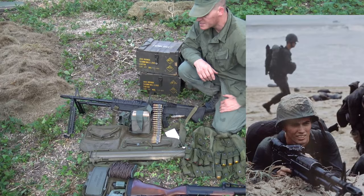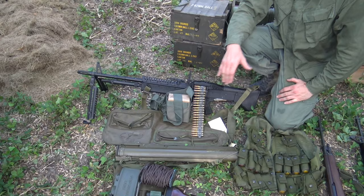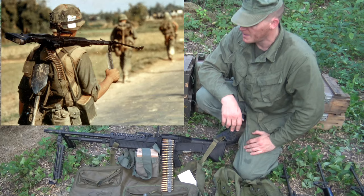M60, 7.62 by 51 millimeter, that was used by both the Army and the Marine Corps. Some SL3 gear that you're going to have for it. This is the A-bag or assistant gunner's bag. You will have a spare barrel in there and some other tools. This is a bandolier. Inside a bandolier, you have a cardboard box here, and that will hold 100 rounds of linked 7.62 by 51 millimeter ammunition.